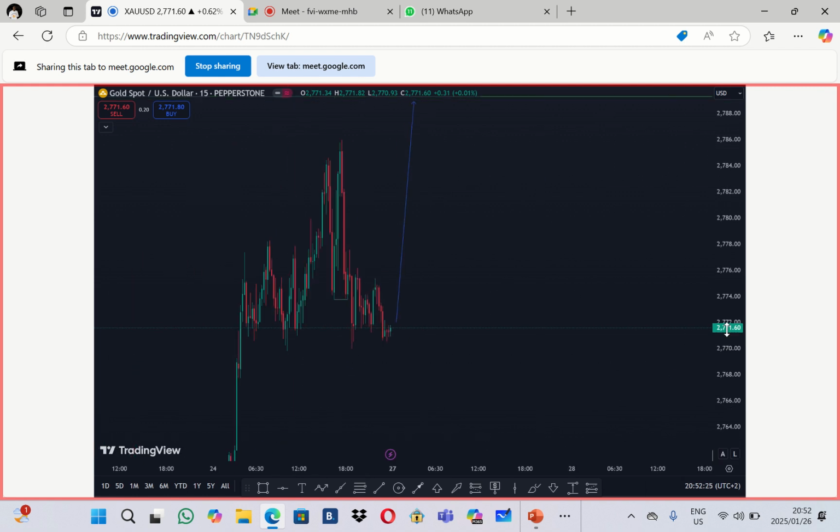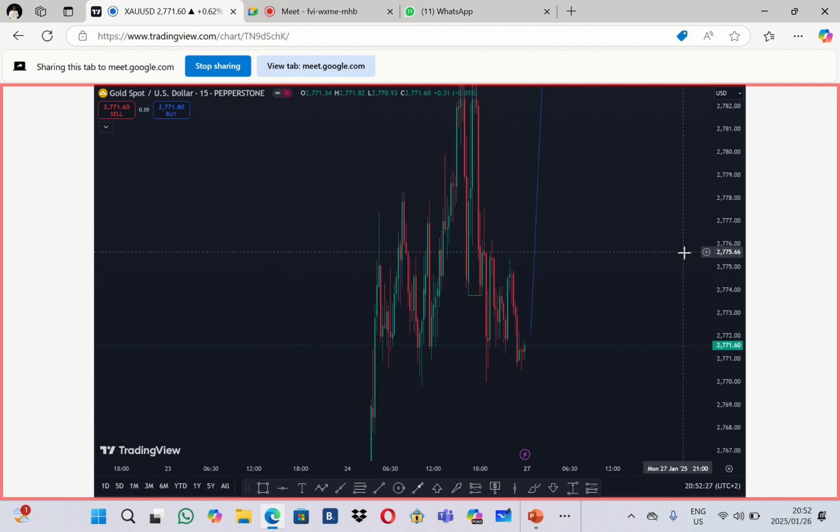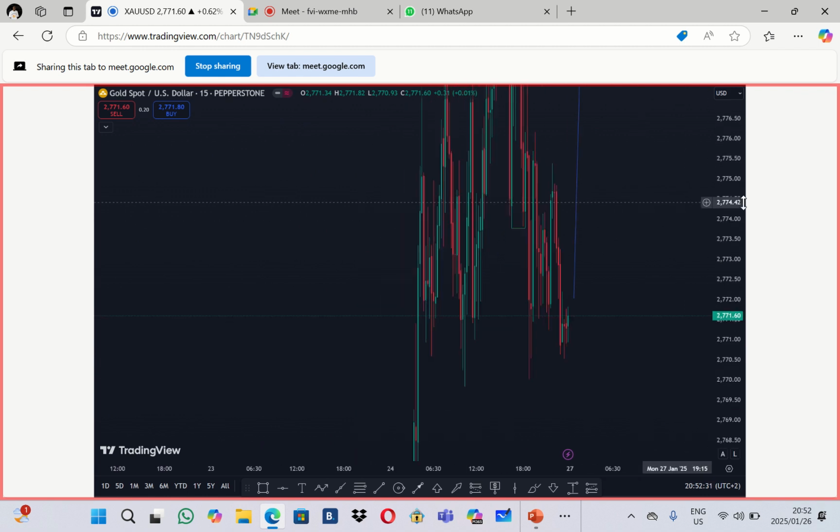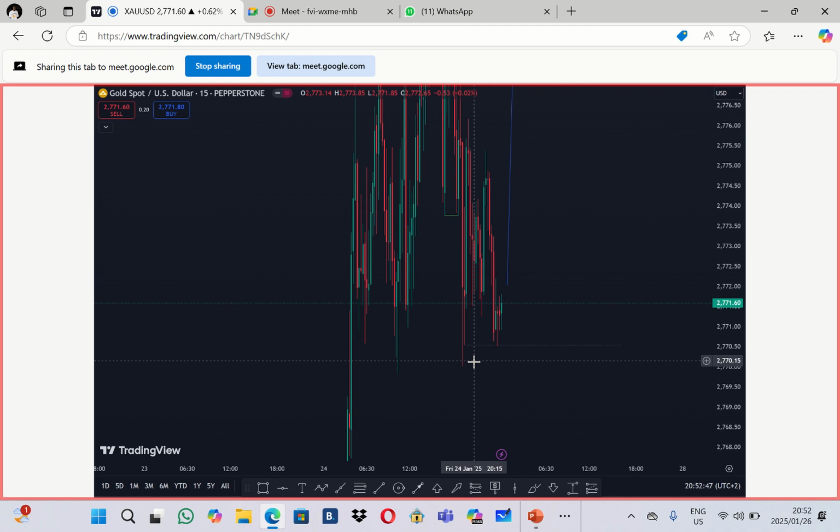buying opportunities. Do not buy as soon as price opens. You just need to be looking for buying opportunities. So I'm going to be highlighting those key areas and also mentioning which model this is. Currently, with this model right here, we do have these key areas right here. So these are equal prices.